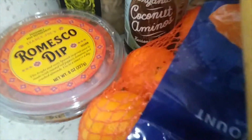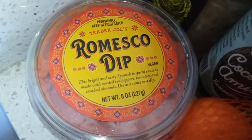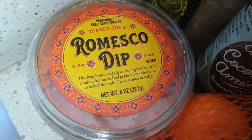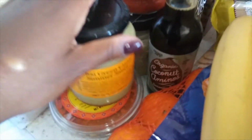Yes, gluten-free waffles. It's the ones you like. And then this Romesco dip looked really good. Look at that. It's got almonds, peppers, tomatoes in it. I thought, ooh, to dip some veggies or something, that would be so good.